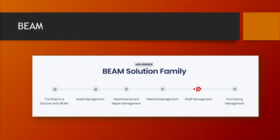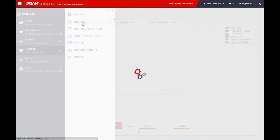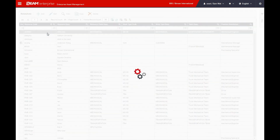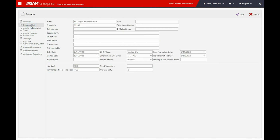Staff management. The staff that performs the maintenance is another key point in BEAM, which is why an exclusive section has been developed for its administration. As in other modules, it has a screen that will allow the personnel records to be filtered by each data in the columns. The screen has two sections. On the left side the specific menu of the information segment will be displayed, and on the right side the detail of the information of said segment.